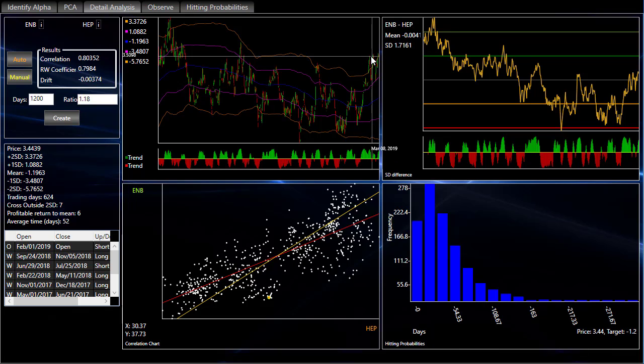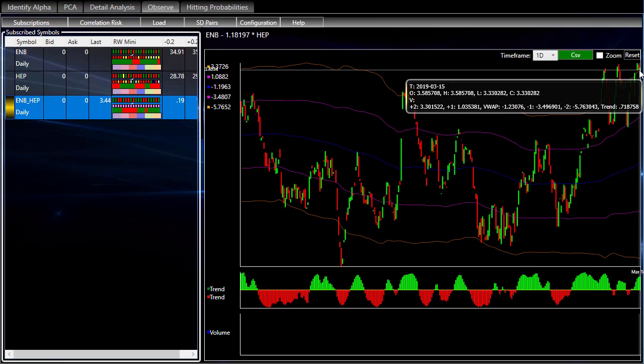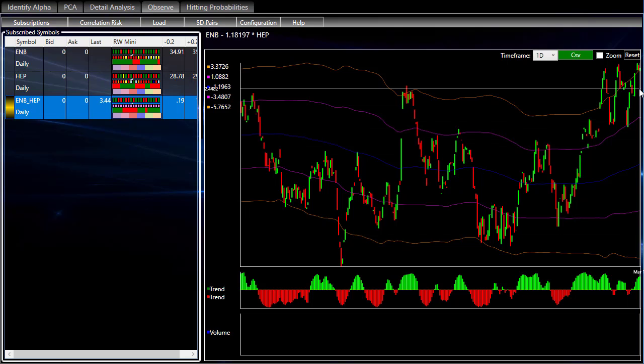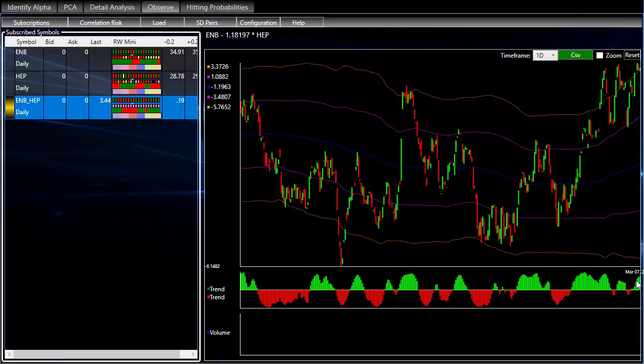Let's go take a look at the observe page. I've already added it here, and everything looks good. The past couple of days, we've actually had a little bit of a downward motion starting here. The trend indicator hasn't kicked in yet to show it down, so you might keep an eye on it. I'm probably okay with getting into it now, but you might keep an eye on it to see if it starts moving down a little bit stronger.